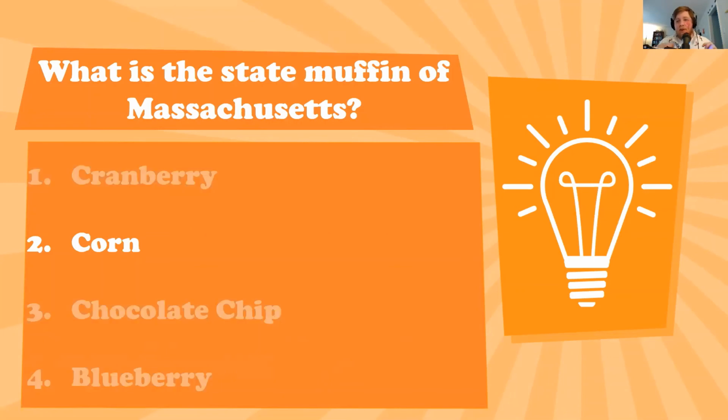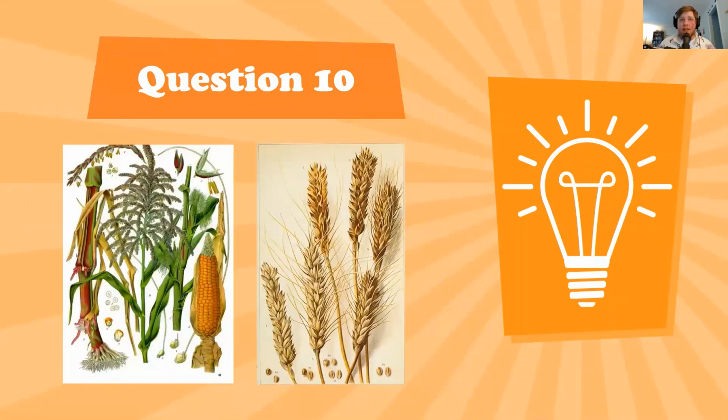However, all of those who guessed corn are correct. Corn is the official state muffin of Massachusetts. Relating back to the early colonial days and the colonists learning from the Native Americans how to plant and grow corn, and that becoming the staple grain of early colonial Massachusetts. Which then allows me to very smoothly segue into my next section.